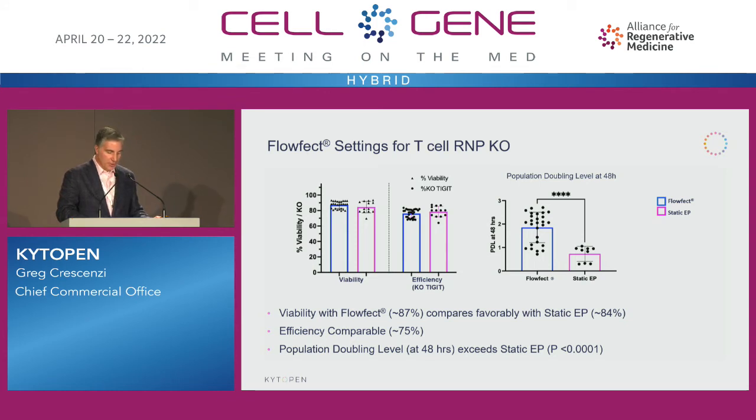We ran some confirmation studies, and you can see here consistent results across this. One of the real powers of the technology and the modeling that we now have is you can make trade-offs. So if you want, in this case, higher population doublings, 2x over traditional electroporation, you can still maintain your cell viability and efficiency. So you can go in and work with us and determine what's most important for you, and we can tweak the system with you to provide that capability and those results that you're looking for.